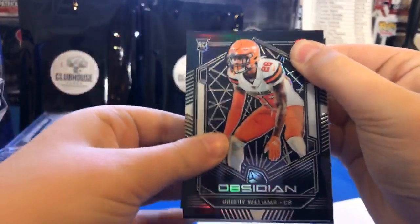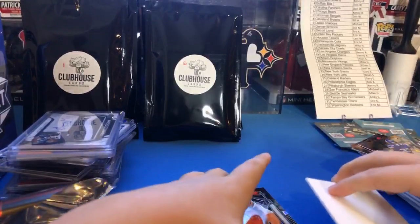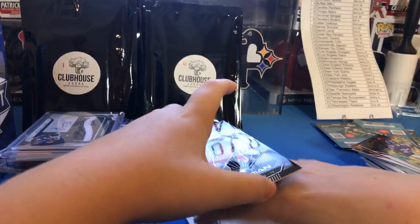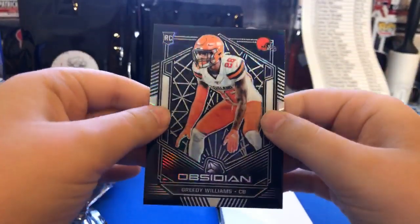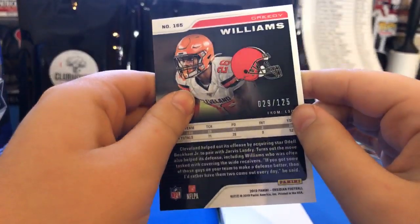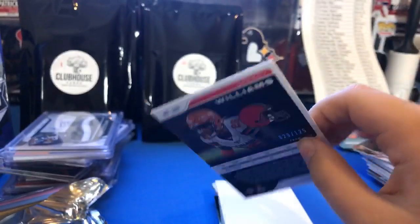So yeah, Greedy Williams rookie. Hold on. It's not on camera, bro. I don't like to look. Greedy Williams. Is it numbered? Yeah, 29 out of 125. Going out to Bill H. Nice, Bill.